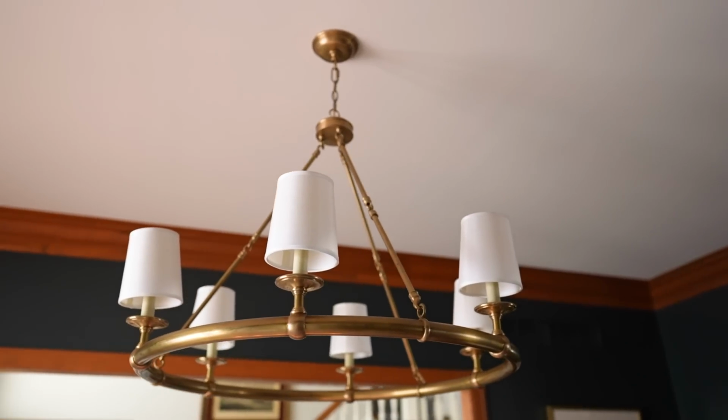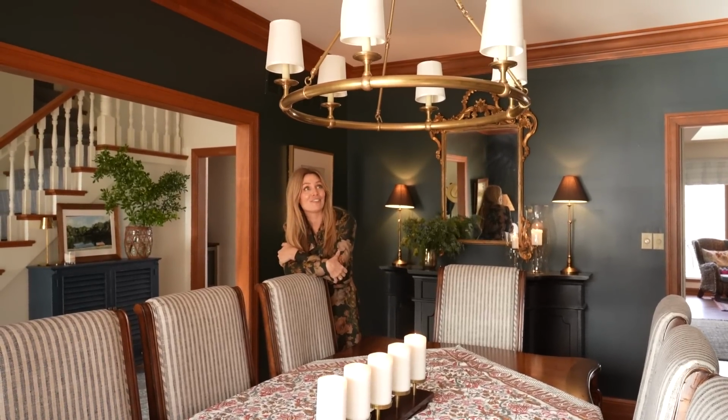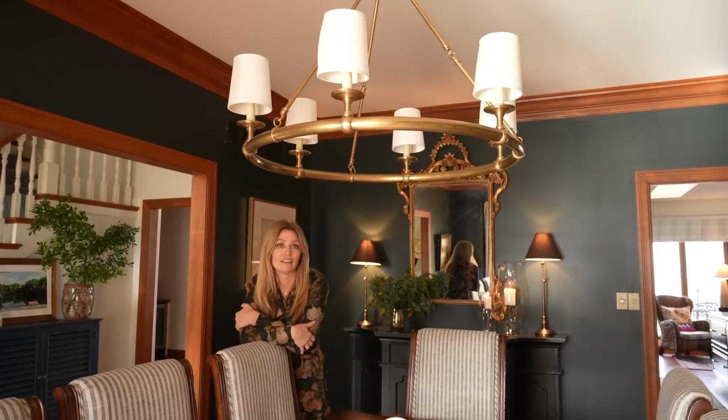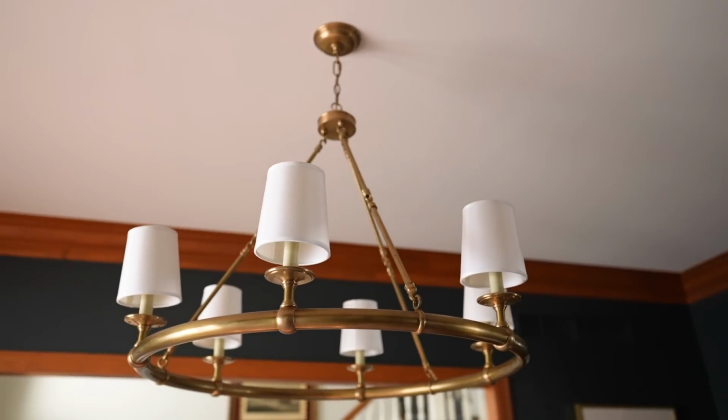I got this chandelier. It is a Williams-Sonoma Home chandelier that I found, I could not believe it, on Facebook Marketplace one day. I was looking for something else and someone was selling it. They had just downsized, so I got the chandelier from there.